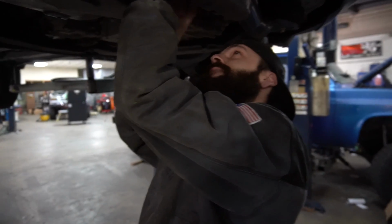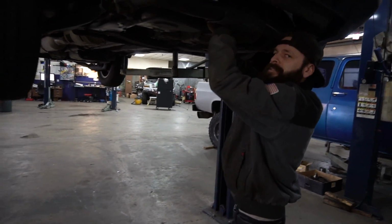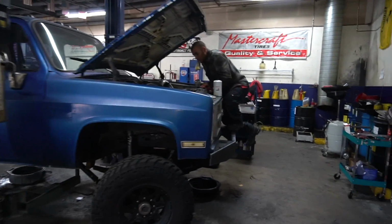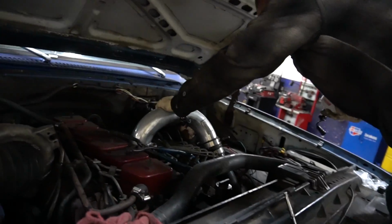Put a fuel system in it finally. Oh yeah? Yeah. There you go. Go from 10 pounds of fuel pressure to, you know, 50 or 60. Nice, nice. How's the old Cummins swap going? Good. Thing ready to fire up? Not yet. Want me to test drive it for you? Absolutely.